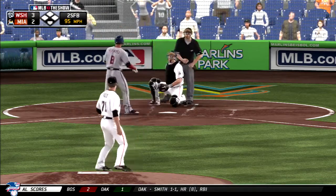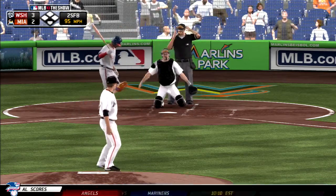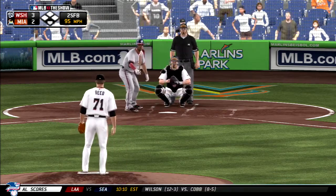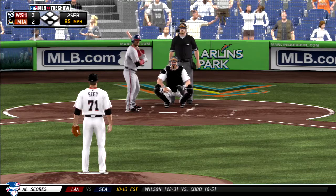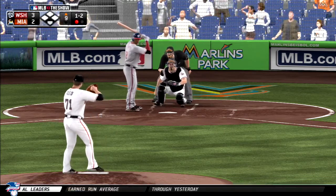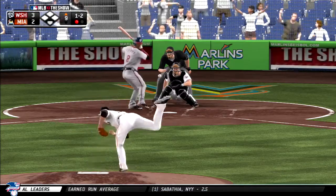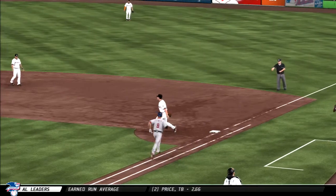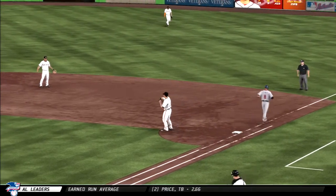Tries to drag his way on here, but now he's behind 1-2. Swing, hard hit ball to second. Up with it is Sanchez. Throw to Berkman will be in time for out number two.